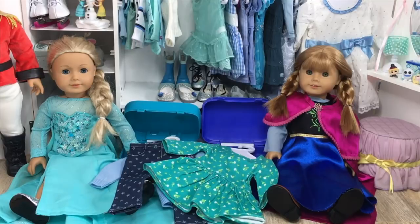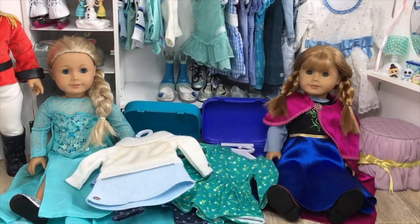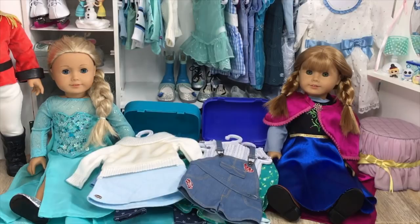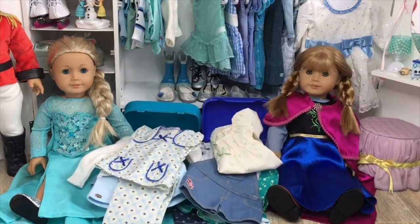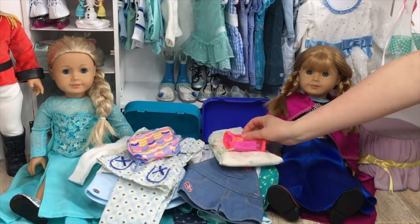And then over here is Elsa's outfit. It is so cute and perfect if it is a little bit colder. And then here's Anna's outfit. It's Blair's overalls. One item we can't forget to pack are, of course, PJs. So here's Anna's, and then I'll add Elsa's too. Another piece we'll definitely need to include is a toiletry bag. So this one goes right over here, and the bright pink one is, of course, for Anna.